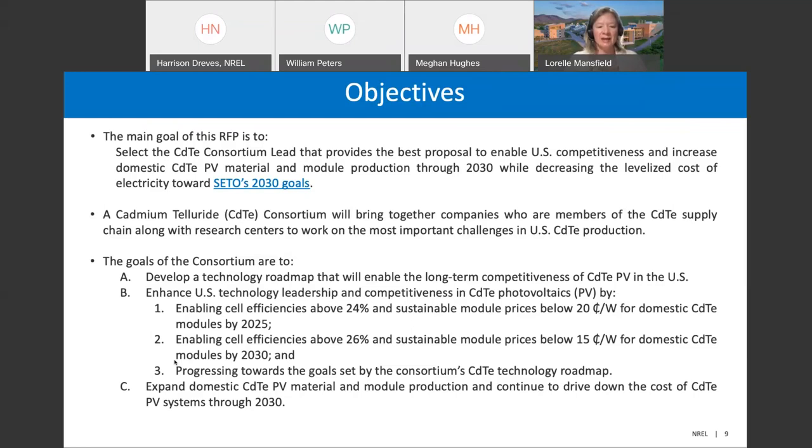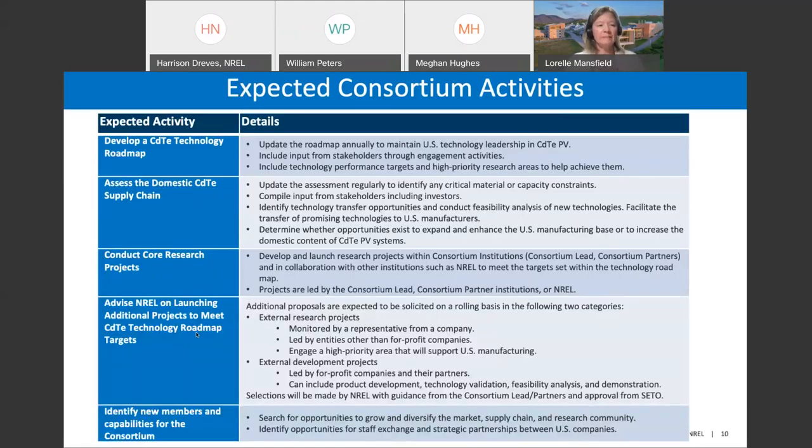We also want to expand domestic CadTel PV material and module production and continue to drive down the cost of CadTel PV systems through 2030. So we do have a list of expected consortium activities. The first is to develop a CadTel technology roadmap.